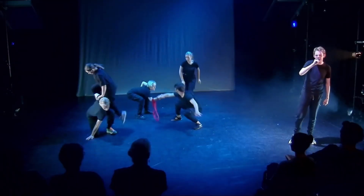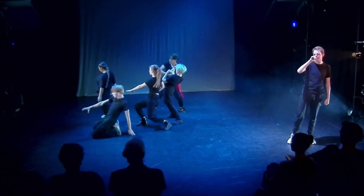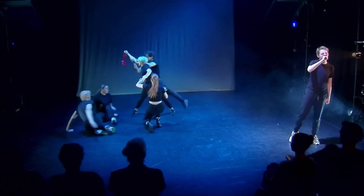I jump in my mind, that's something to rhyme, I'm jumping. Jump when they tell us that they want to see jumping. Fuck that, I want to see some fist pumping.